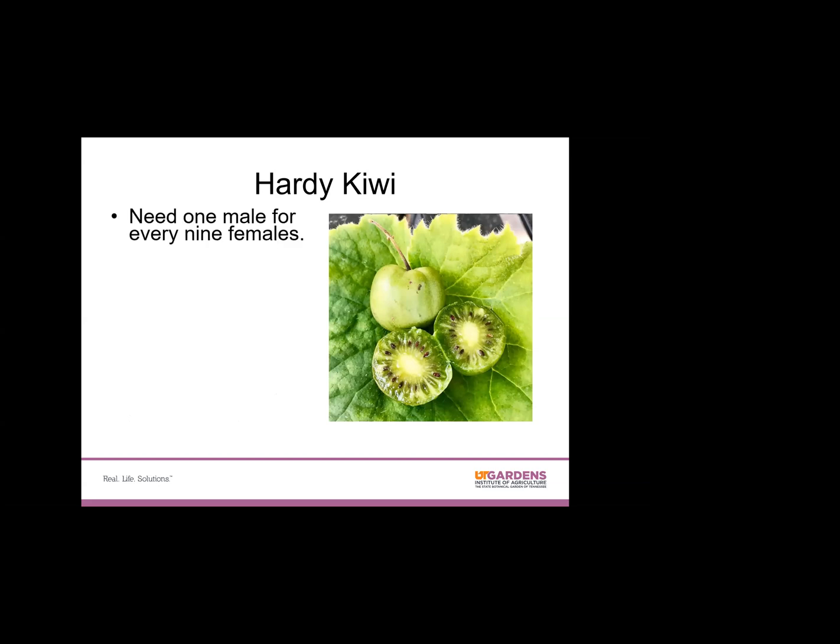They do require cross-pollination. There is one variety out there that is sold as self-pollinating, but from everything I've read and everyone I've talked to, it doesn't produce a lot of fruit. So if you really want to get good fruit production, you need to have at least one male for every 9 females. And these are a bit of an investment of time because they do take about 4 years until you get fruit. But once you get them going, they can live for 50 or more years.